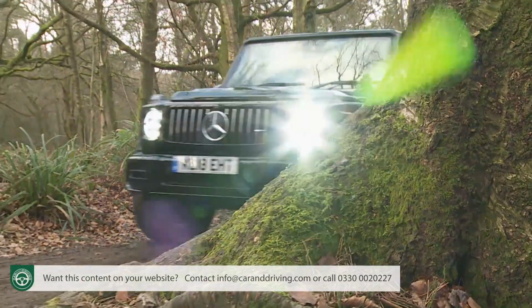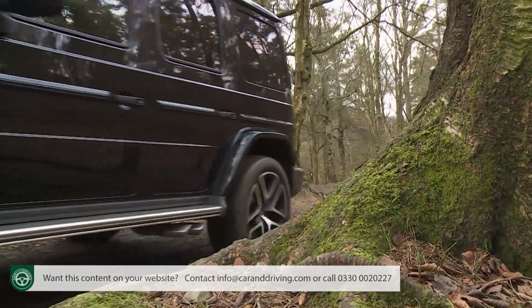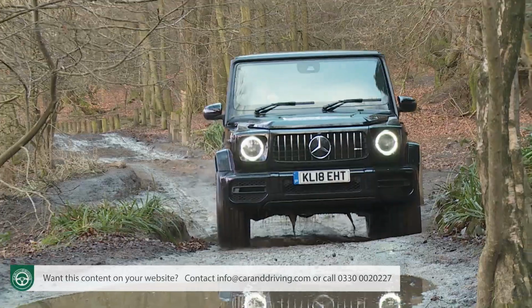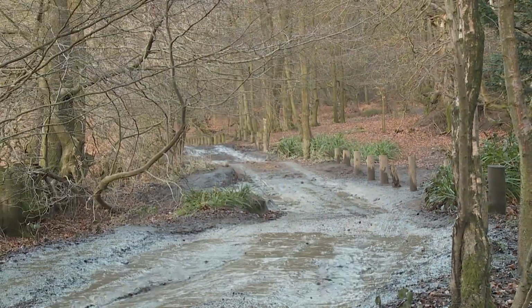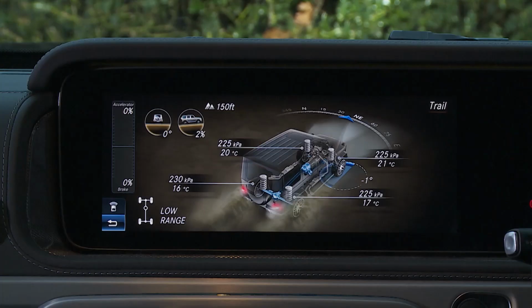The G-Class, it's different. It's properly capable with plenty of ground clearance, which is why it can ford 700 millimeters of standing water. Plus, of course, it's equipped with a proper, tough, low-range transfer case that gives you another 9 low-range gears in sticky terrain. But that's just the start.